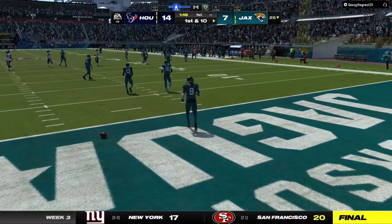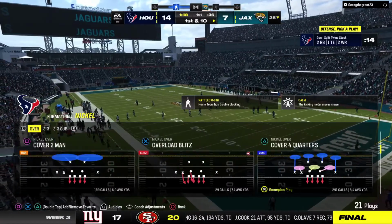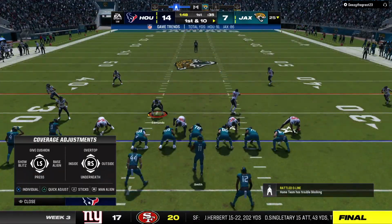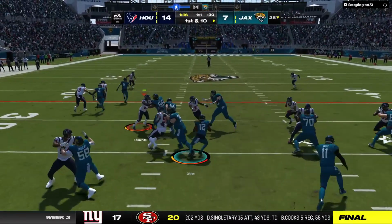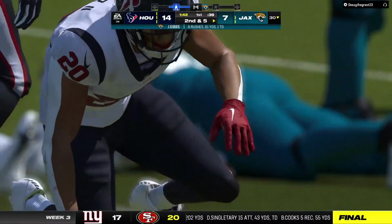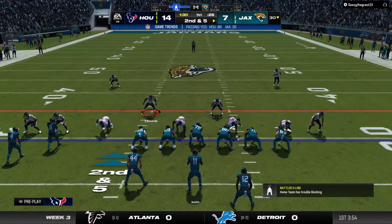The Jaguars take over first and 10 at their own 25-yard line. Jaguars come to the line to start their next drive. Now remember, they were just out here a moment ago through the pick 6, so we'll see if they can take better care of the football this go-around. Yeah, and sometimes, partner, I think it's almost better that you just throw the pick 6 and you come right back out on the field.